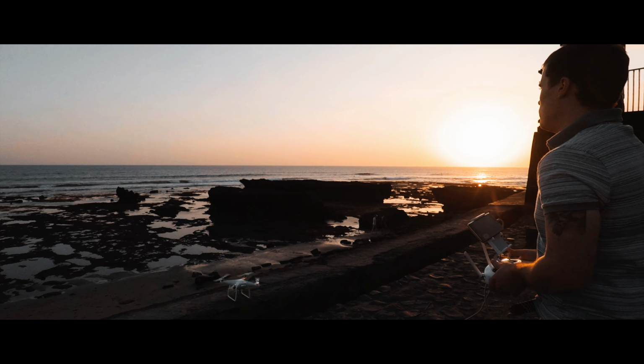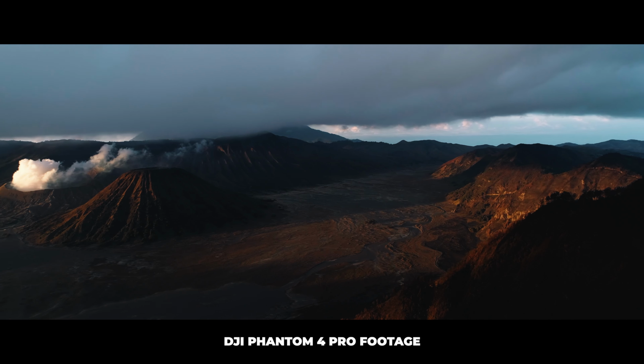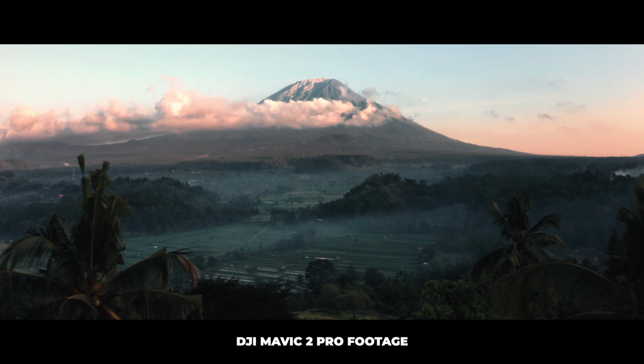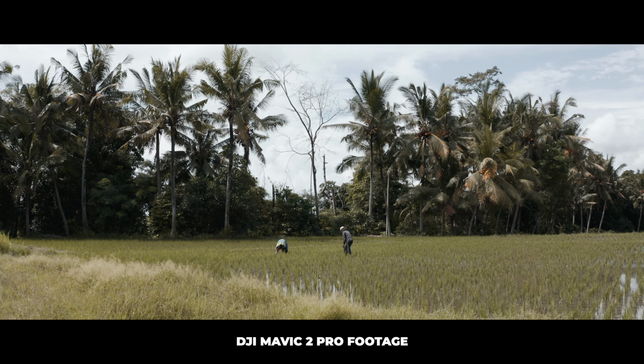Then you have other drones like the Phantom 4 Pro and the Mavic 2 Pro, which have great looking video overall, but with a pretty big body for the Phantom and the Mavic 2 with soft 4K and a body that could still be a bit smaller, there's still some room for improvement, at least for a travel videographer like myself.